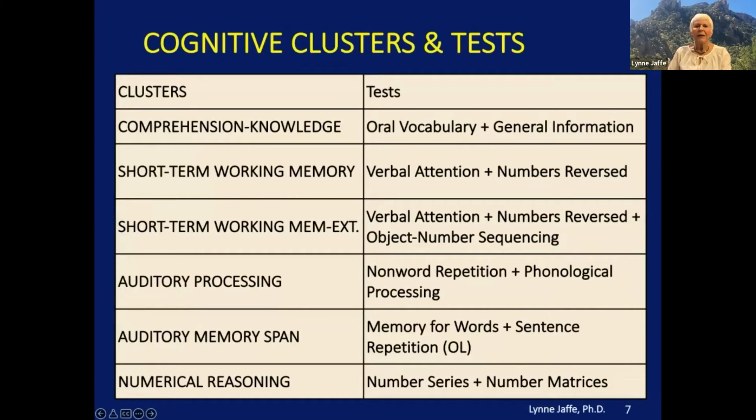Okay. Comprehension knowledge is really crystallized knowledge. It's information that a person has learned, that they have actually, explicitly learned. So it's their vocabulary and what they know about the world. That's one piece of intelligence. Another piece of what we call intelligence is working memory. How well can you use your memory as a scratch pad to perform tasks? Another one is how well do you process information that comes in that is not necessarily oral language based in terms of words.